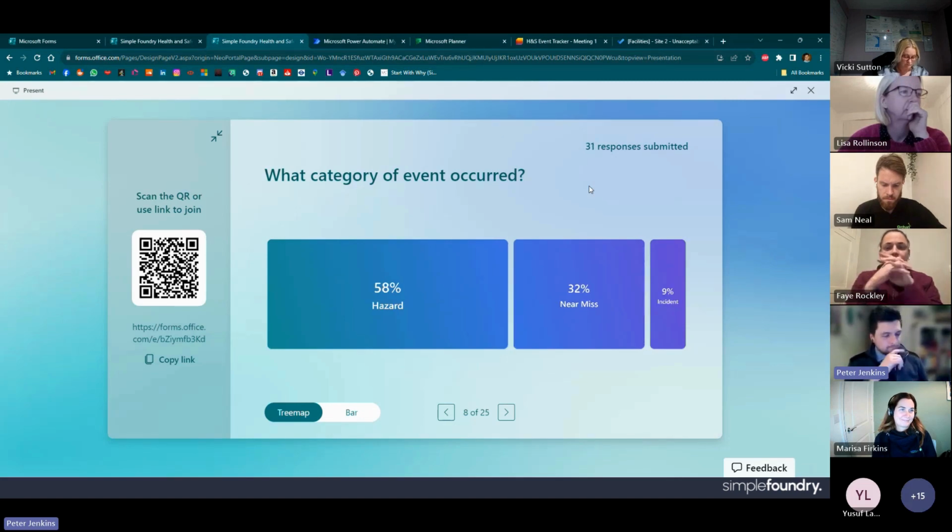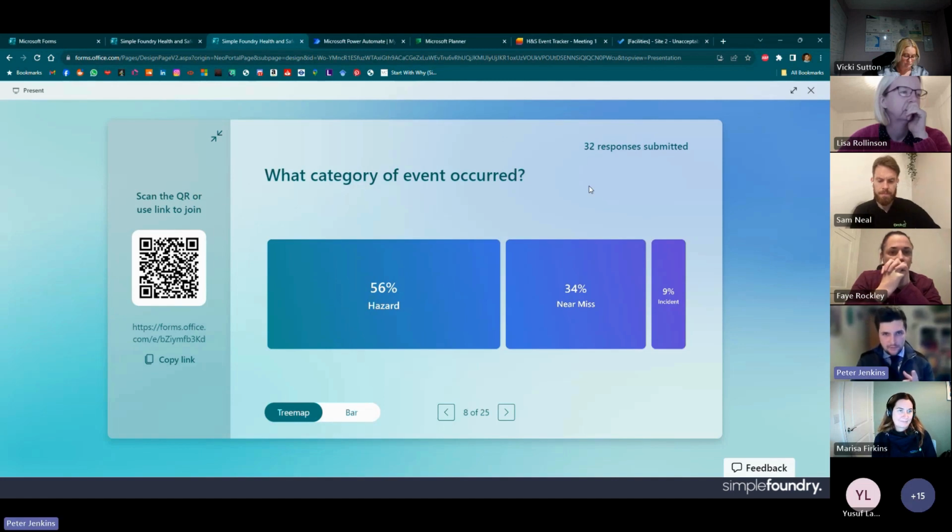So as I was saying, we've got a form to start with, and all we've done at this point is created the form, put a link out, changed it as a QR code, and we've shown the responses that are coming through live. I mean, blimey, the opportunities that have presented themselves straight away there from just the form is fantastic, absolutely fantastic.